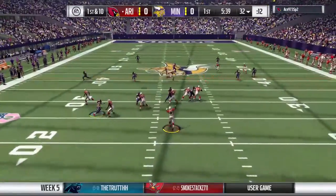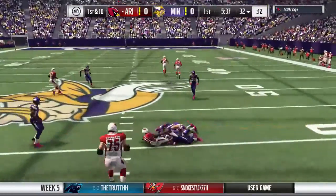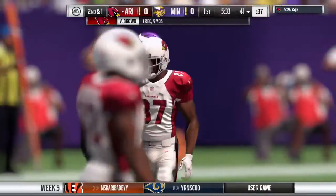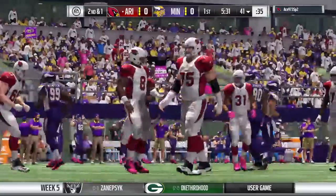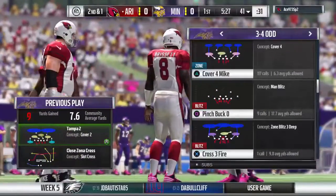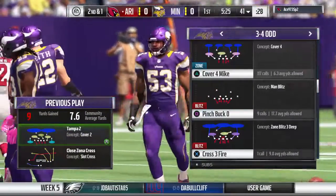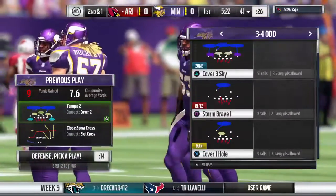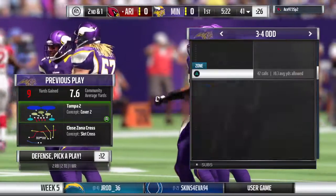Brissett to throw on first. This is caught by Antonio Brown. Give him 9 there on the first down completion. And there they went, crossing route against the zone defense. What do you think of that? Takes real coordination between the passer and the receiver because you've got to read those zones and where the open spots are and be on the same page with the guy throwing the football.